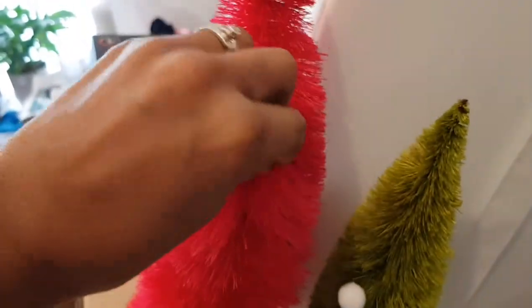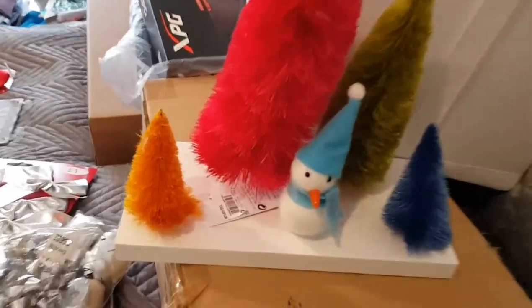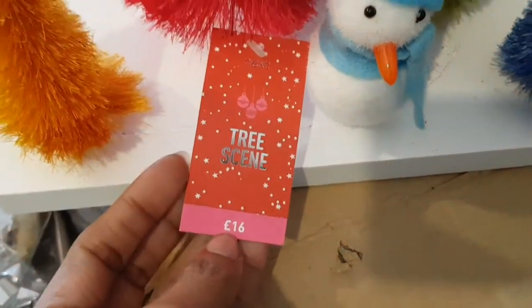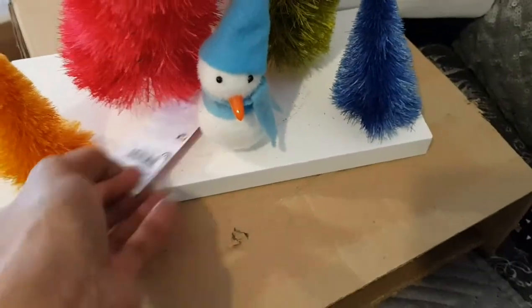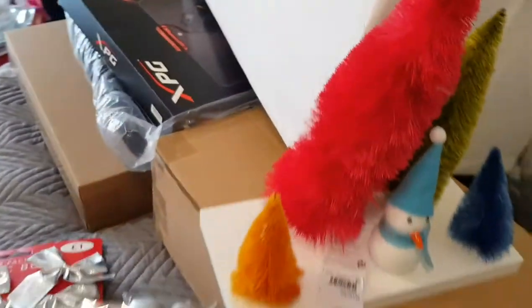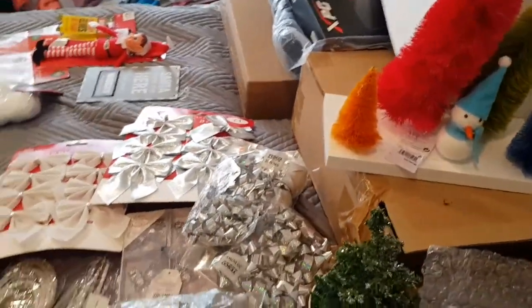And I think that was in the sale for, God, I don't even remember because it was January of this year. So I'm not even too sure how much that was. But you obviously can no longer get that. Oh, does it say the price on here? Oh, £16. So I got it in the sale. I would never pay £16 for that. Sorry. Definitely not. The rest of those boxes are Christmas presents for me and my husband and the kids.